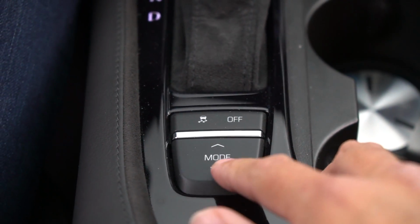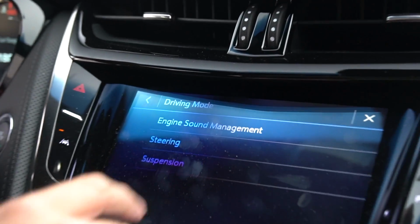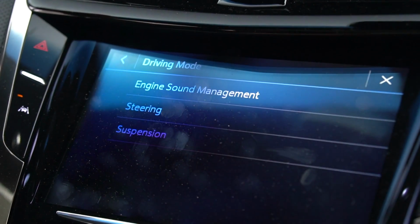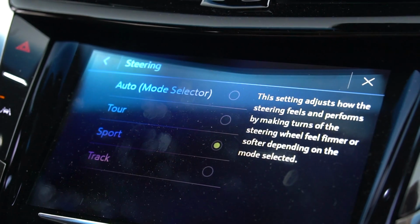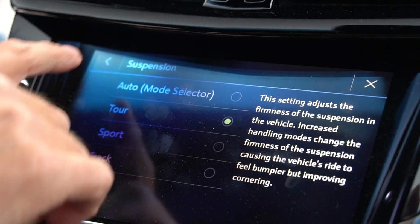So it's a Cadillac, so you expect it to be comfortable. It's also a V-Series, so you expect it to be a bit of a badass. If you want to change the settings, you can change the overall settings with the mode button, Tour, Sport, and Track down here, or you can go into the bigger settings on the touchscreen here. You have driving mode, so you can go to engine sound management, which I keep in Track because I like it to sound like a badass car. You can also pick Tour and Sport. You can go into steering, same settings. I keep that in Sport, gives it kind of a lively steering feel. Suspension, I'm in my 40s, I'm driving a Cadillac, I'm daily driving it, I'm putting that in Tour, and I'm gonna drive around town and absorb all the potholes.